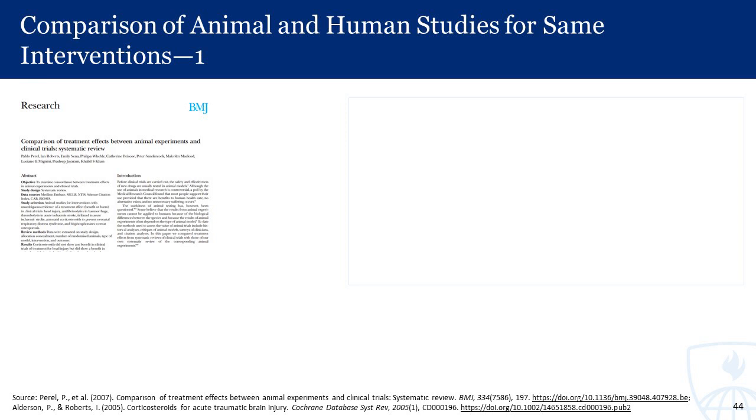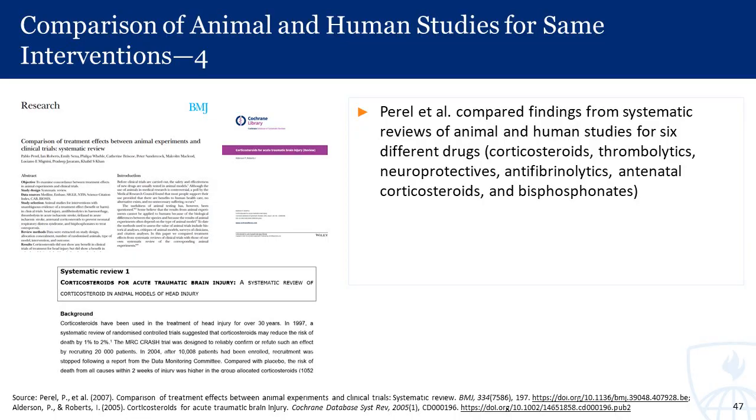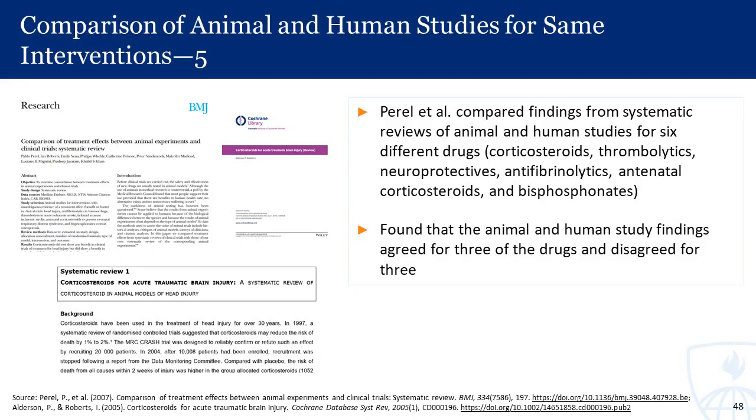A further way of looking at the human benefit of animal studies is to compare animal and human studies for the same interventions and look at the extent to which the results agree. And a key study published in 2007 by Pablo Perel and colleagues compared the findings from systematic reviews of animal and human studies for 6 different drugs. So, for example, they found a systematic review of human studies for corticosteroids, and then they conducted a systematic review of the animal studies of corticosteroids after traumatic brain injury. And they looked at the extent of agreement. They found that the animal and human study findings agreed for 3 of the drugs and disagreed for 3, which they concluded was really no better than a coin toss.